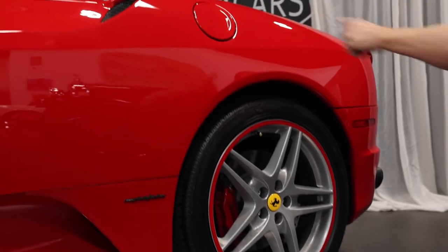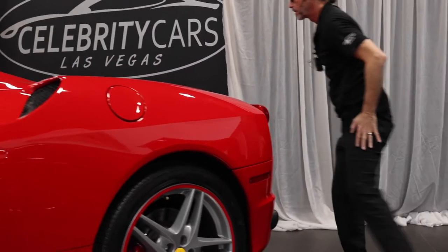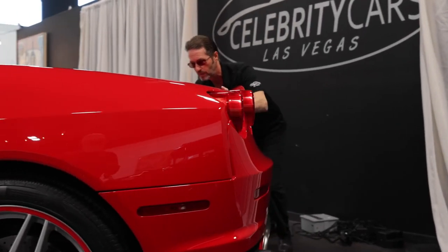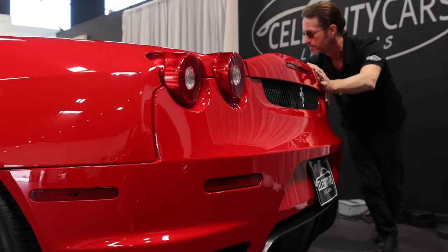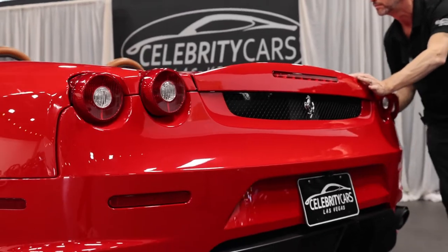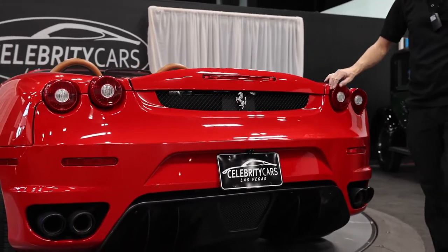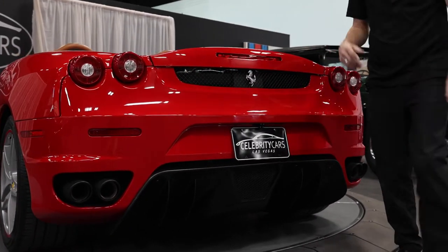I have to hit a button for that, I forgot. Come on back here. I'll start to spin this around a little bit so we get all this in the sunlight. A little better light anyway. Okay, that way we can get the passenger side too.